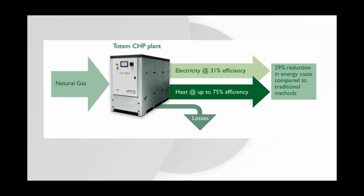So what is CHP? CHP is a small power plant in your building. Through the use of an internal combustion engine directly coupled to a generator, it turns natural gas into electricity, and then we capture all of the heat of that process and use that in the building. And that gives us a big reduction in energy and carbon costs.